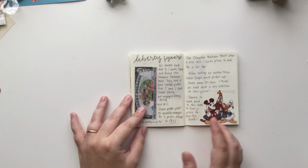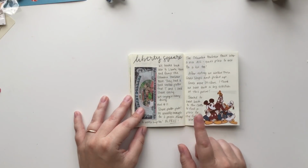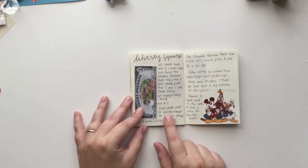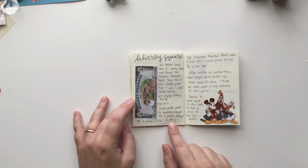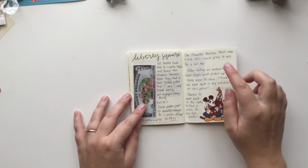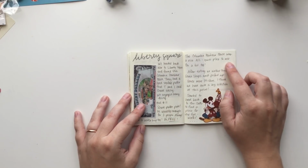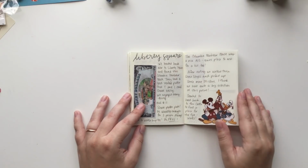And then I just wrote some journaling about how we went to Columbia Harbor House for dinner, that we split a meal. That was hint number 11, to share platter plates, because it's usually enough to feed 2 people, and to always get a water cup because it's free. And that it was quiet and air conditioned as well, and off the beaten path, not a lot of people in there, so that was really good.